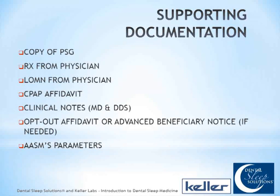LOMN stands for letter of medical necessity. Basically, that's just a letter that states this patient medically needs a dental appliance for their sleep apnea. You can write your own letter and fax it to the physician and say, do you mind signing this and faxing it back? That works quite well. The physicians usually have no problem doing that.